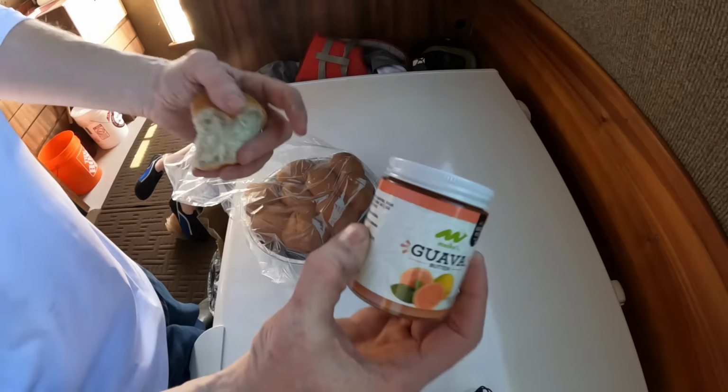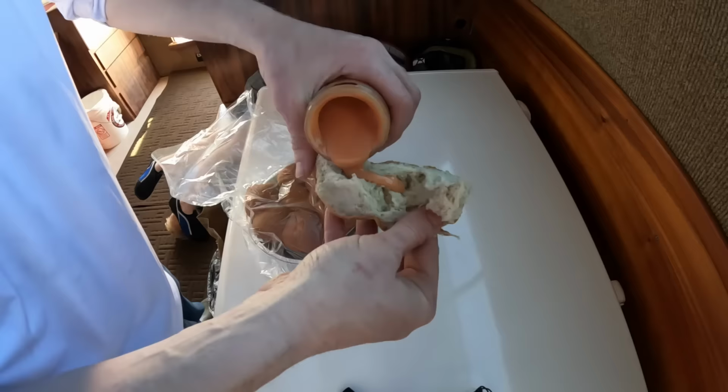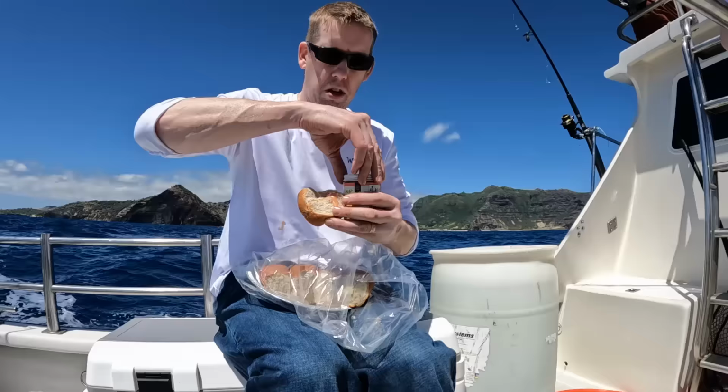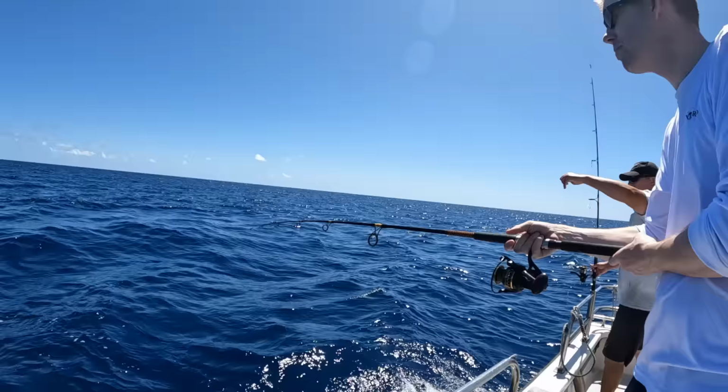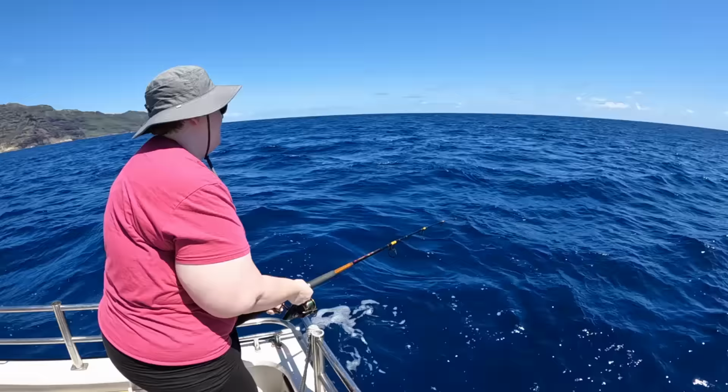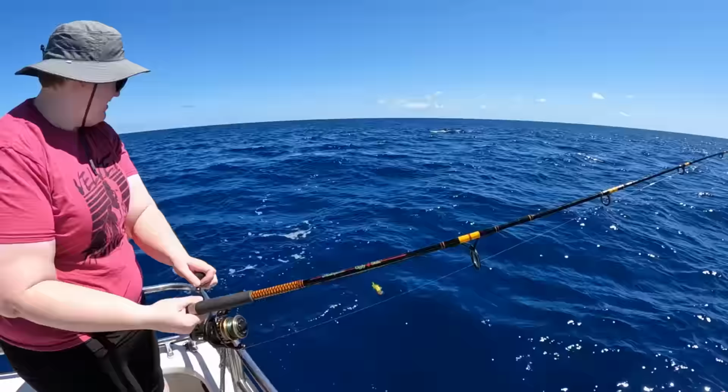Look at that. All right, we're gonna try the guava butter here. Becca, you want to try a bite with guava butter? I do. Oh, that's good. Mmm. Warm. Oh, there you go. And Melody hasn't had a chance yet. Here. That's still on there? Oh, look at that.